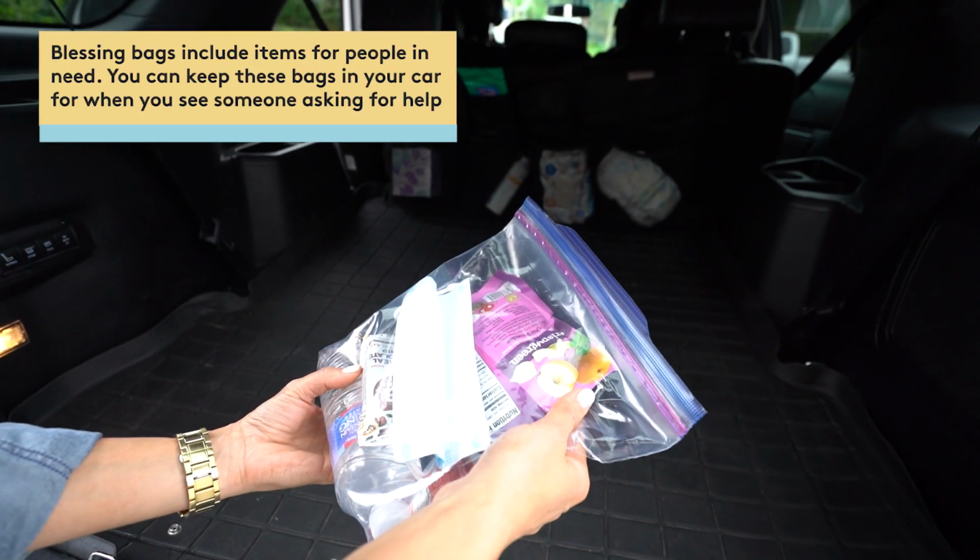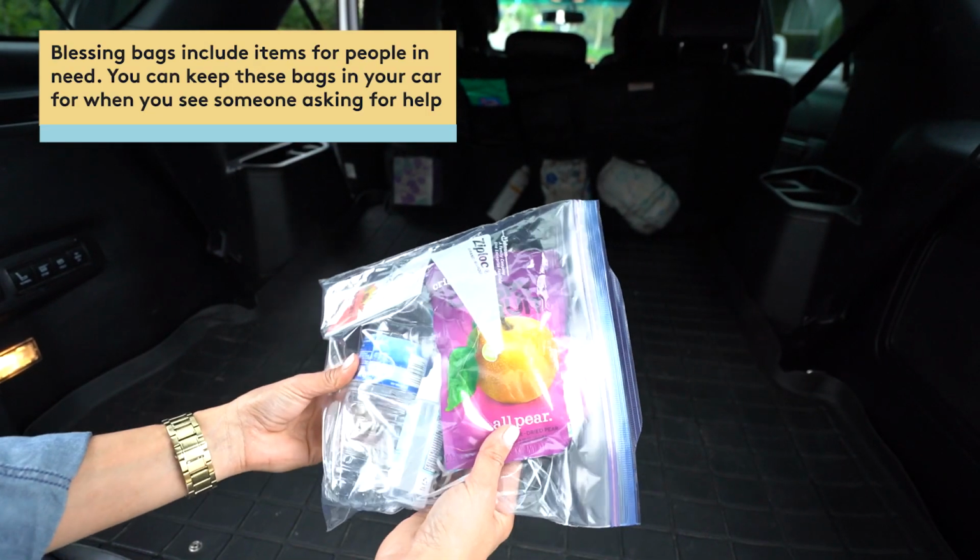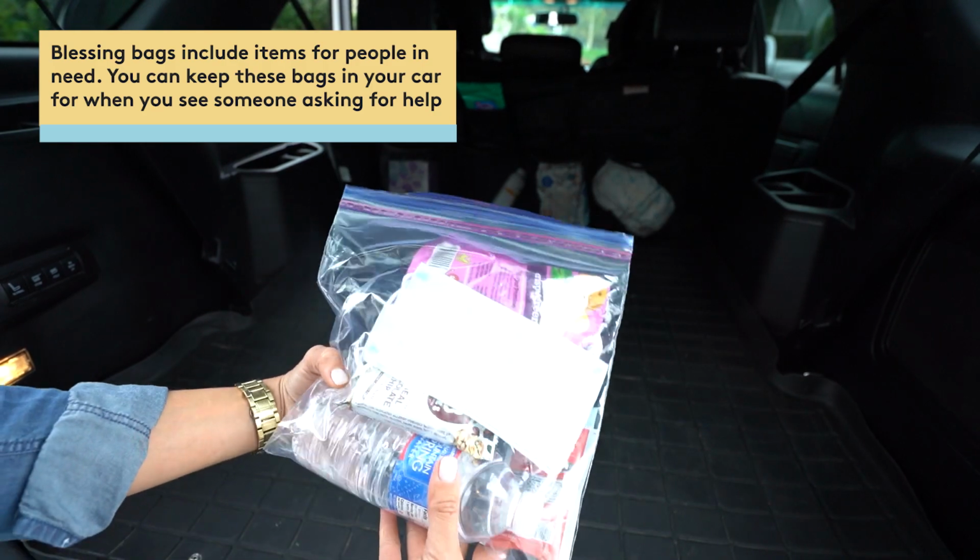And another thing that I always have in my car are blessing bags. I make these with my kiddos and they just include a few helpful items like a pair of socks, water bottle, snacks, and soap for people in need.